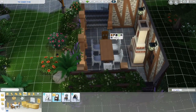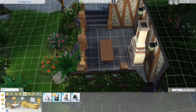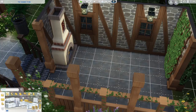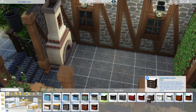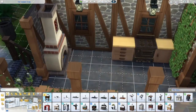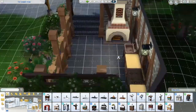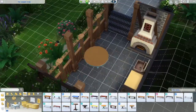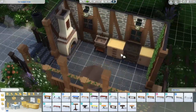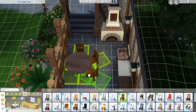And let's just get back into what I'm doing in the build, alright? And now I'm moving on to the outdoor kitchen. And lately I've been adding outdoor kitchens to so many of my builds. I think you guys may have noticed. But yeah, this is very much inspired by my family's cottage, because we have an outdoor kitchen. So I wanted to kind of simulate that and add one here as well.